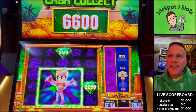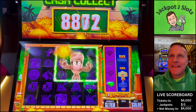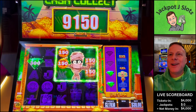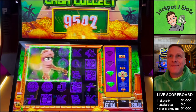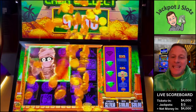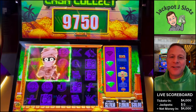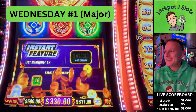Woo, that's a nice one. Extra $450. All right, this is our last spin, unless we can get two again. Do it. One more, one more, one more. Oh. Pretty good little jackpot. Gonna book a W on this one. $1,950. Let's buy another one.